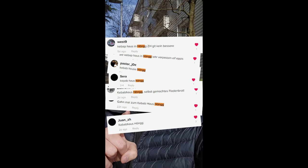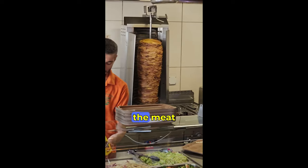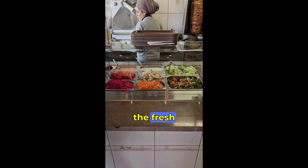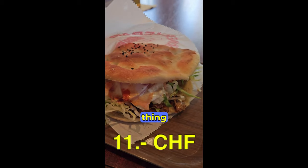You guys said Kebab House Hank. We are here. Let's go. This is it from the outside. Here is the meat skewer. Here is the fresh veggies, the freshly baked bread, the whole thing, meat test. And now the whole kebab.